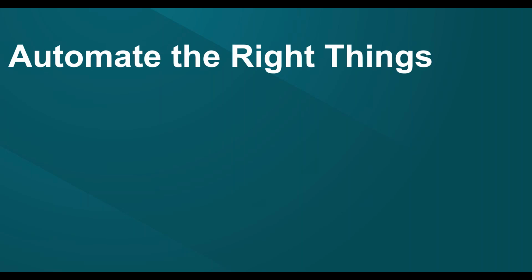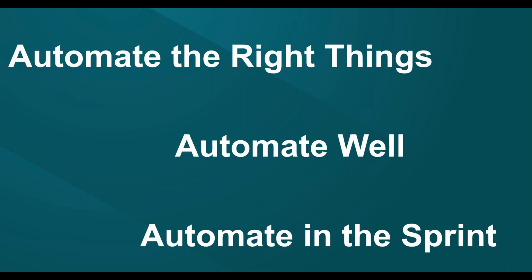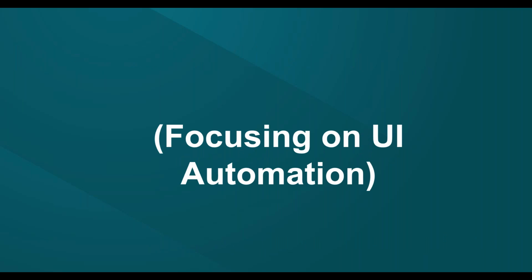So let's talk about a number of things here. First off, I want to hit automating the right things, doing your automation well, and completing automation in the sprint. And I want to emphasize that I'll talk about other kinds of automation, but really this is going to focus mostly on UI automation.